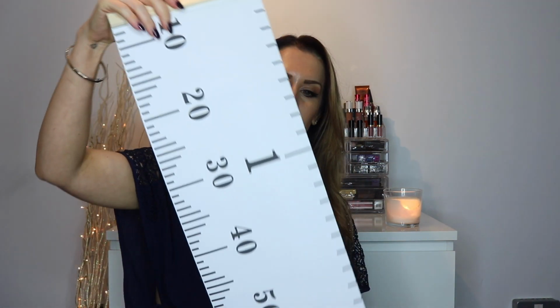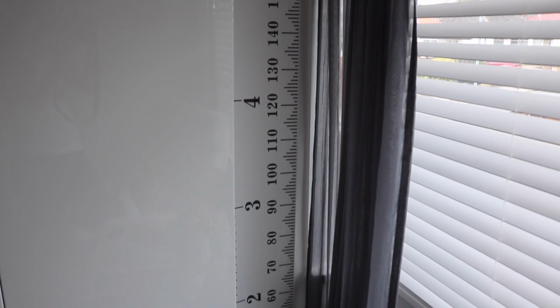Another one for any mums out there is this height chart. I love this just because it's so simple. It's really nice. I can't wait to put it up in Theo's bedroom and start to measure his height. I can't believe that I didn't do it before now, to be honest.